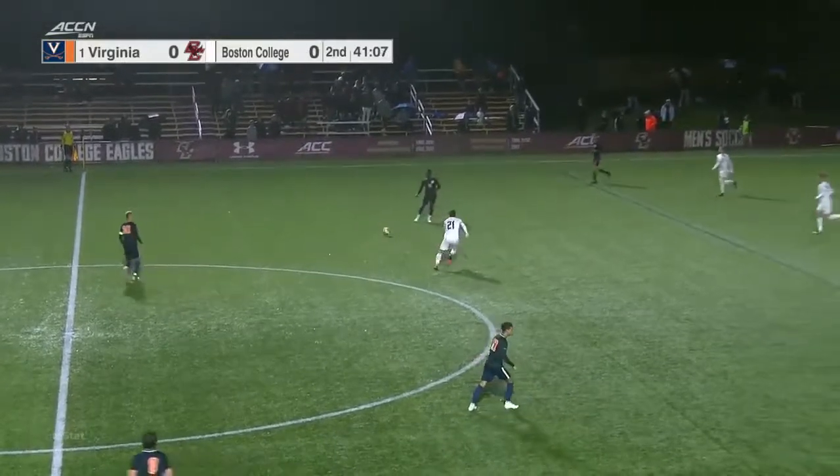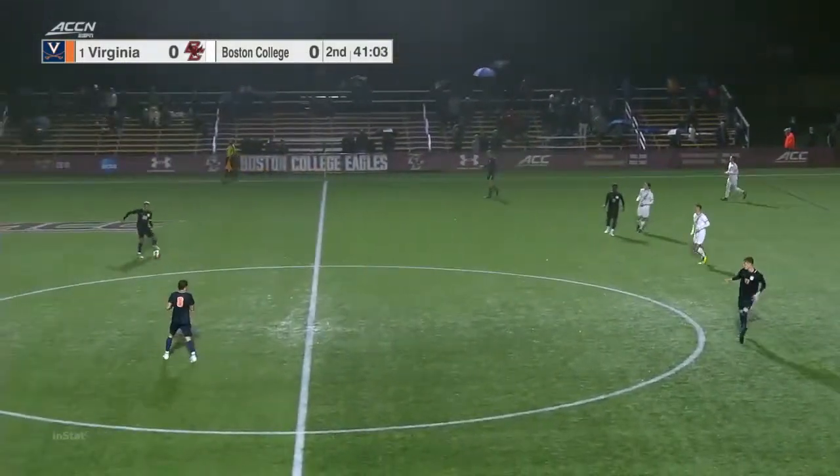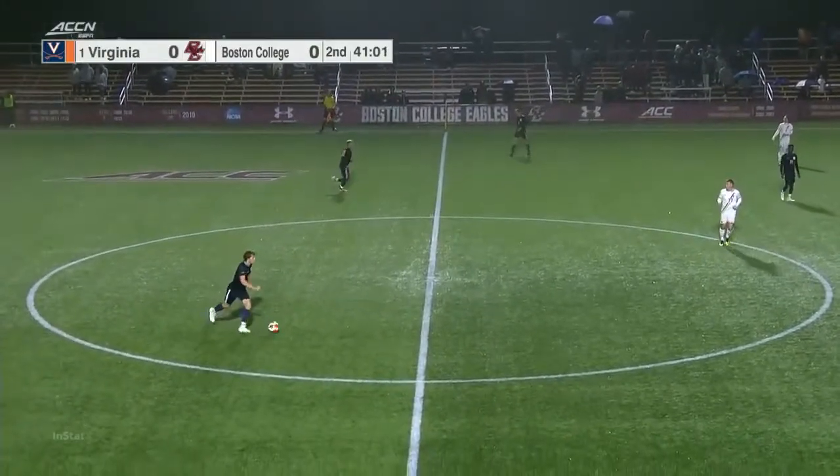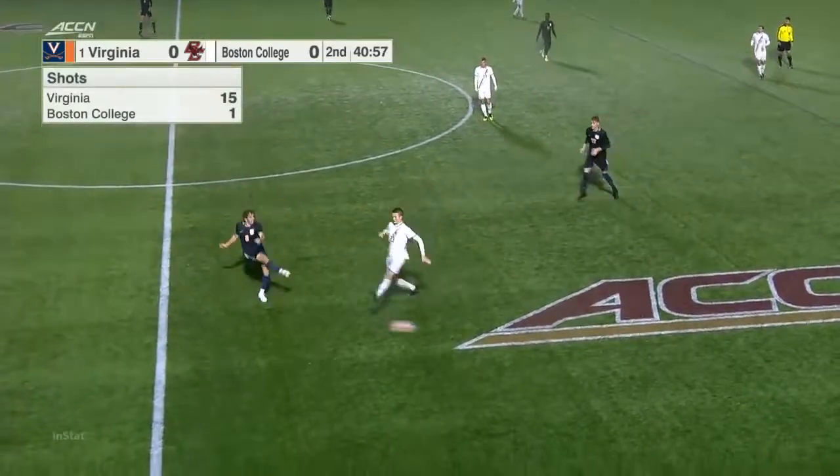Shots now 15-1. And if you were wondering during halftime, would the rain and the wind slow up a little bit? The answer is an emphatic no. No. Nope. Might even be raining a little bit harder, Bill. Yep.